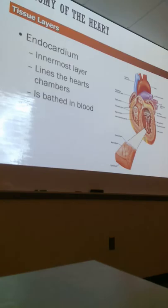So when we talk about the endocardium, again, it's the innermost layer. It's bathed in blood, so it's very slick. It's meant to be lubricated.